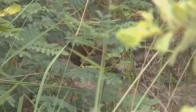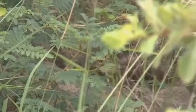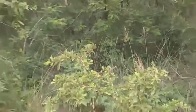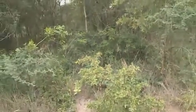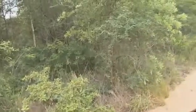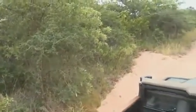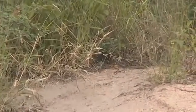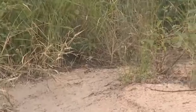But quite amazing. Oh, there's one out in the open nicely just in front of us. Just disappeared in there.